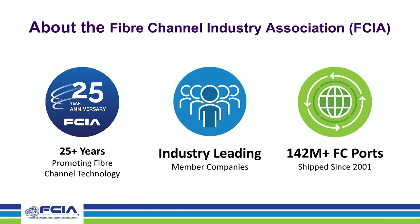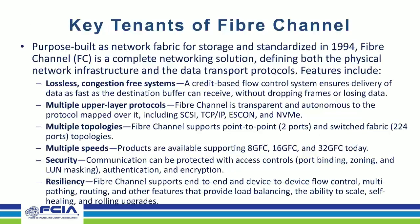We're up to, at this point, about 142 million Fibre Channel ports that have been purchased. And we have a whopping 43 million ports still in use today by some estimates from Clowen Research. So things are going great for Fibre Channel.